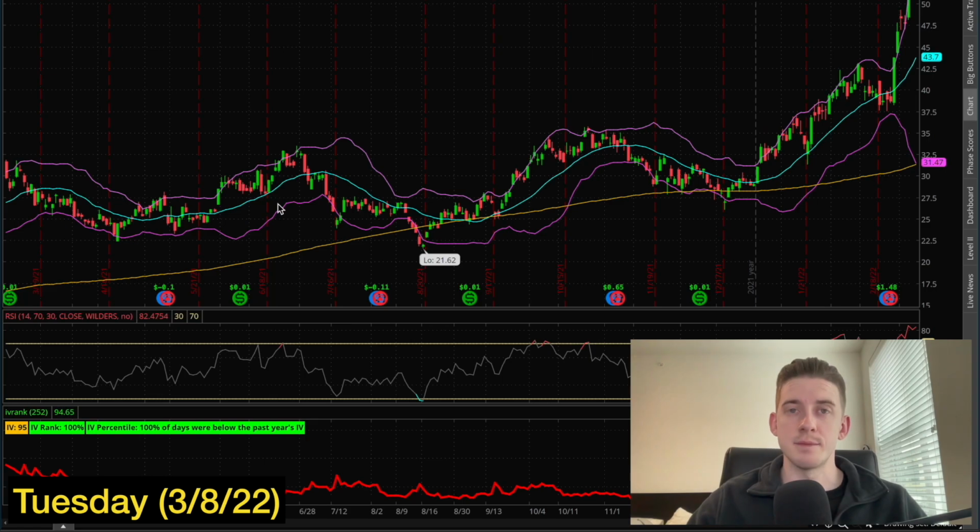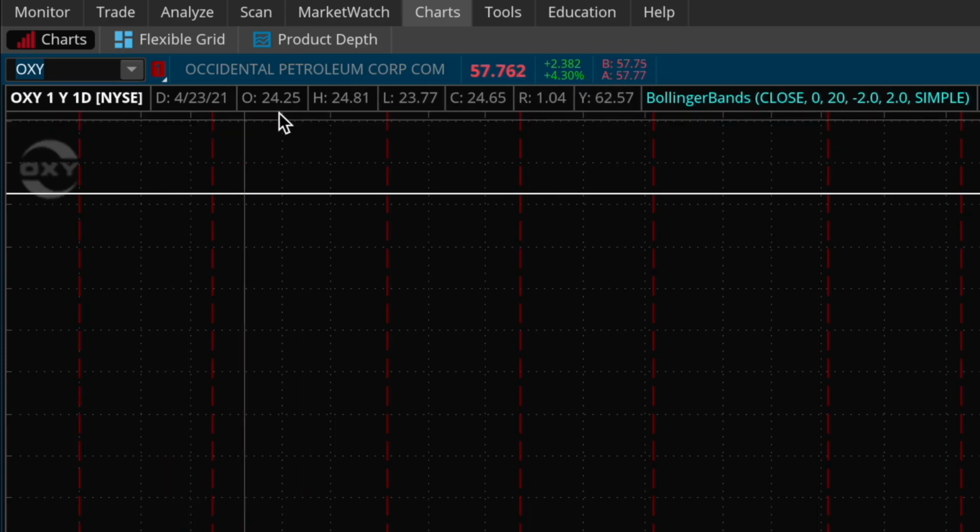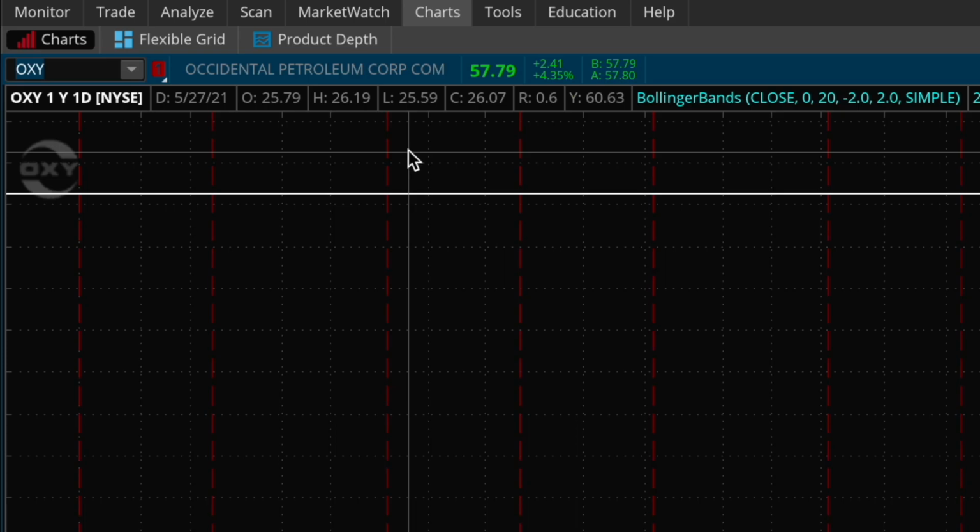Okay, today is Tuesday, March 8th, and today I want to place a brand new trade in Occidental Petroleum. This is OXY for the ticker symbol, and as I'm sure you can guess by the name of this company, it's involved in the oil and gas industry.